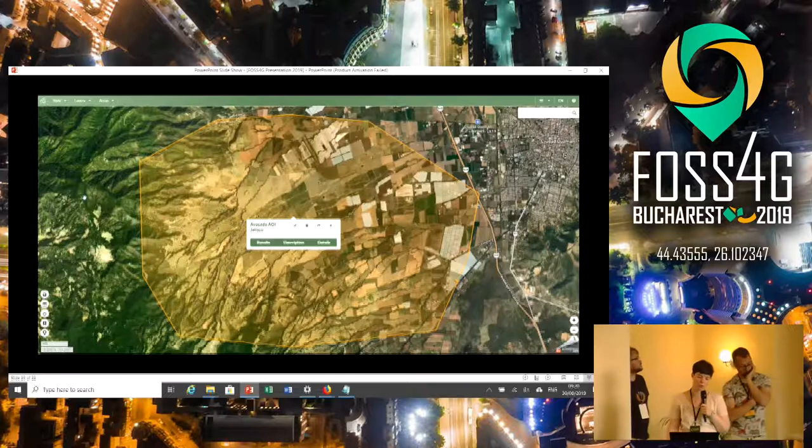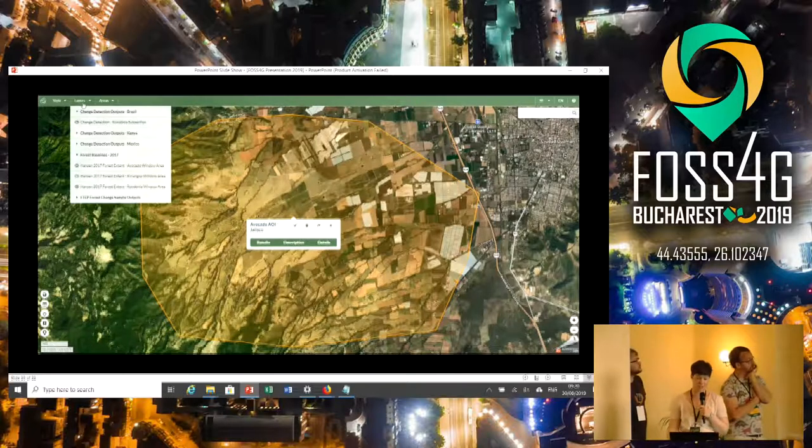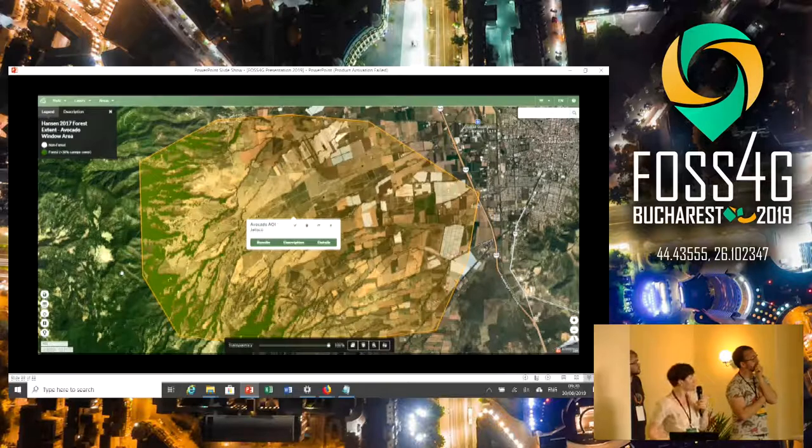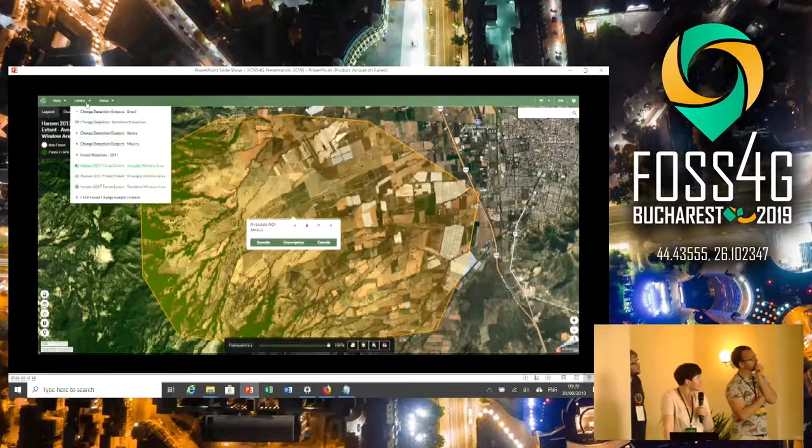The first layer we're going to look at is the forest baseline, just to get a bit of context of what's happening in this area. Most of the forest is located on the west of the area of interest, and the rest of it, close to the forest, is mostly avocado fields. And then we're looking at the change detection output.